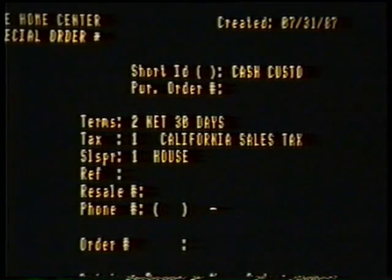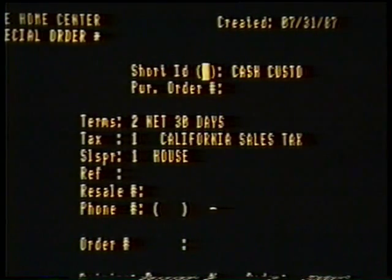There's a more efficient way to look up the customer's order, as long as you entered a short ID when you created Madam Poppinjay's special order. Once you're at the big header screen, move the cursor to the parentheses of the short ID field, and then type an S for special order. Move the cursor outside the parentheses and type in the name you used as the short ID.